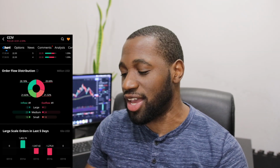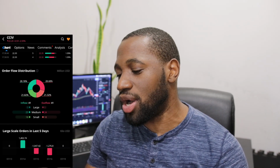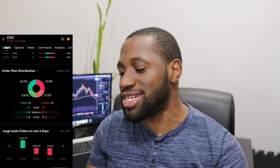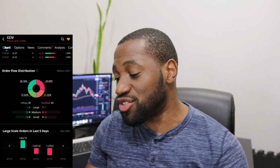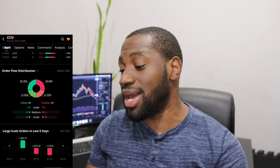So it was an even day. We had 0 on the large for both sides. We had 23 on the medium for inflow and 18 on the small. As far as the outflow side, we had 24 on the medium, and we also had 18 on the small.